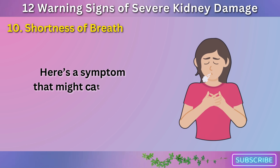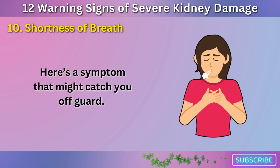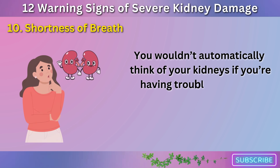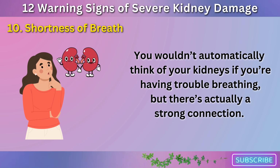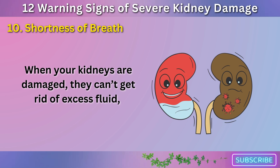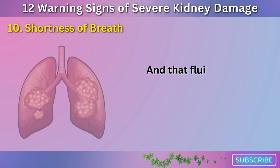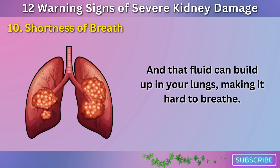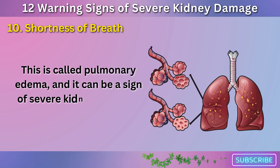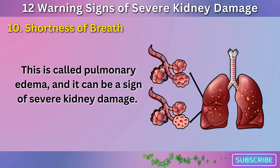10. Shortness of breath. Here's a symptom that might catch you off guard. You wouldn't automatically think of your kidneys if you're having trouble breathing, but there's actually a strong connection. When your kidneys are damaged, they can't get rid of excess fluid, and that fluid can build up in your lungs, making it hard to breathe. This is called pulmonary edema, and it can be a sign of severe kidney damage.